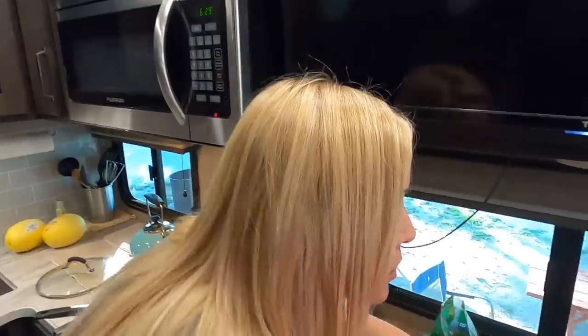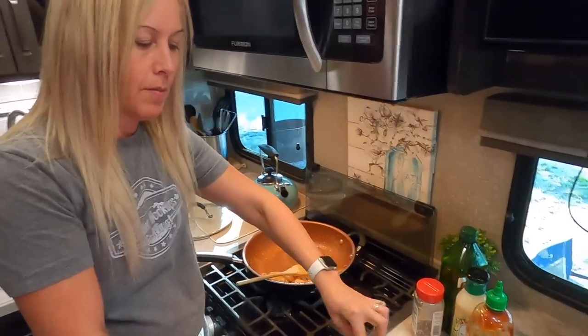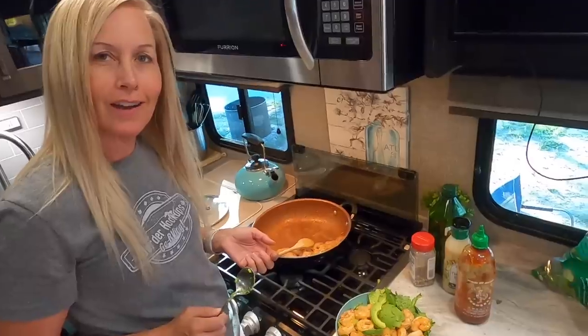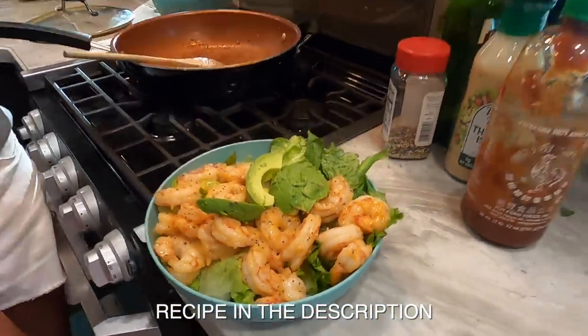And then the one thing I forgot to mention is avocado. Healthy fat. So here we go. We're gonna top that with some avocado. How delicious does that look? I'm ready to dig in.